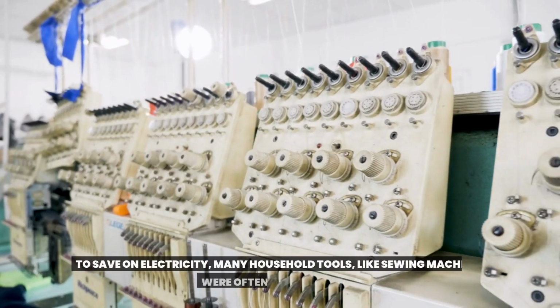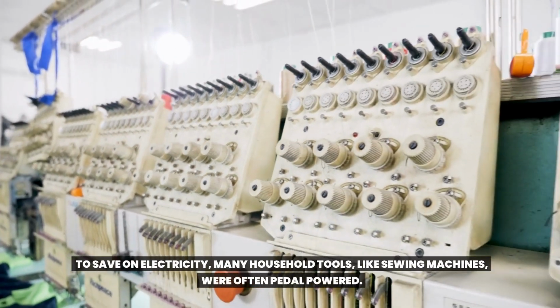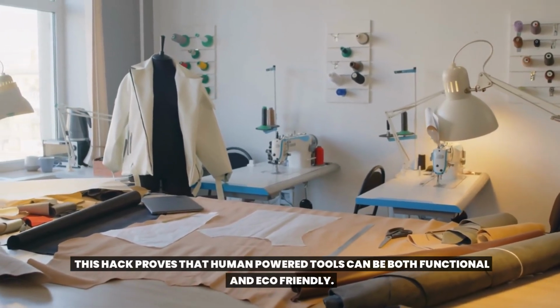To save on electricity, many household tools like sewing machines were often pedal-powered. This hack proves that human-powered tools can be both functional and eco-friendly.